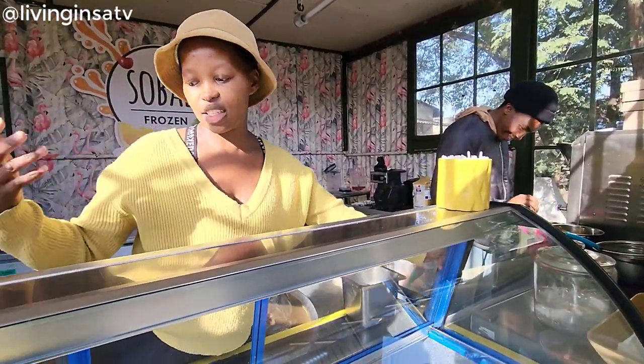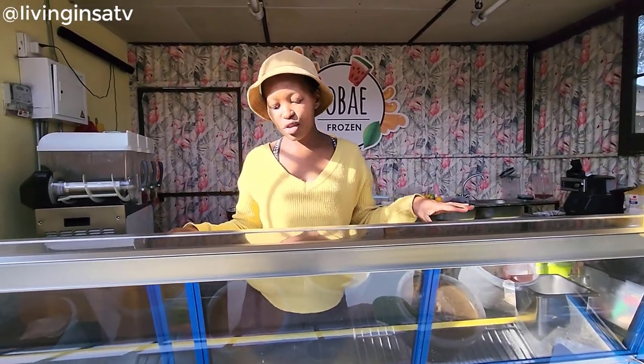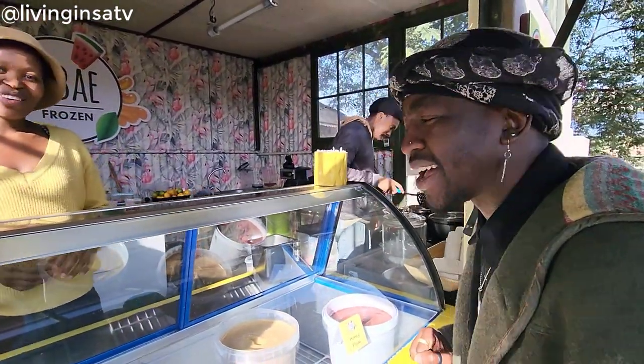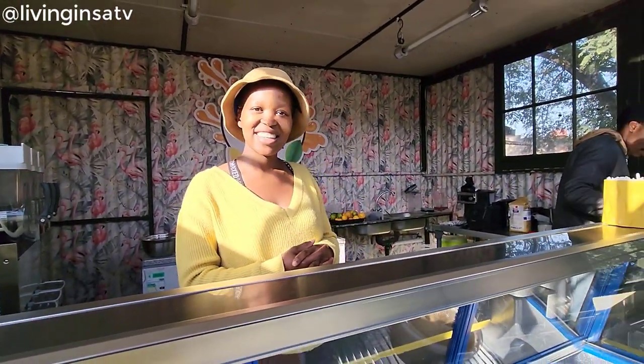So what's nice about our sorbets, we use ripe fruits. So that means less sugar in the process of making. And our aim is to reduce food wastage in the inner city. And it's vegan friendly. It's vegan friendly, guys. We work with street vendors.